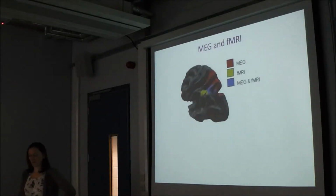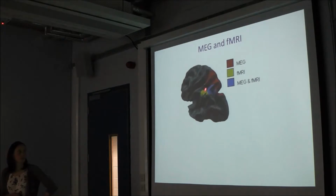Oh, and just one more thing. This corresponds quite well with that left parietal region we saw in the fMRI data. So this is just a map of the overlap. In red is the region I've seen in MEG, in yellow in fMRI, and the region of blue is the overlap between the regions.